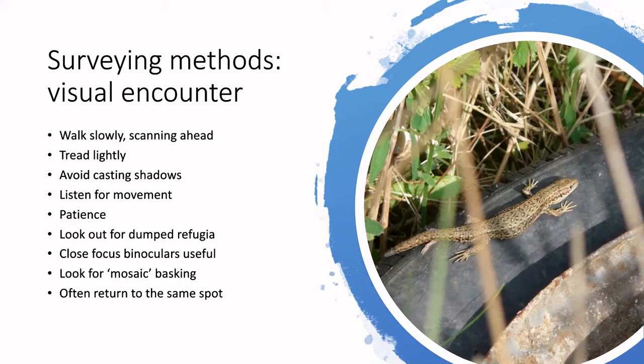And you want to listen for movement. You've got to be quite patient. So again, you've got to walk relatively slowly. And if you think you've heard a reptile scuttle off into the undergrowth, slither off into the undergrowth, you can just take a few steps back and wait.